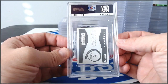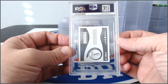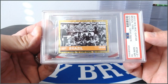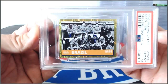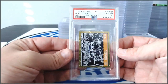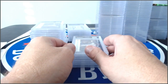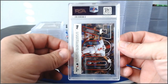And a 1958 Brazil Gold Border World Cup Champions. Okay. PSA 10 on the Brazil 1958 one. Congrats on that. What do we got here? We got a bunch of Pujols tops now. 10 of them. 700 home run card. Good luck. We'll breeze through all 10.